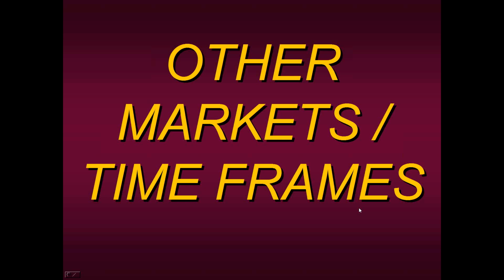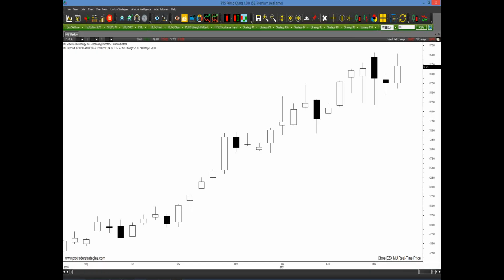Now let's look at some other markets and time frames, because not everyone just trades daily bars of stocks. Let's look at a weekly bar, okay? This is of Micron Technology. This is a weekly bar going back to September 2020. Not even a year ago, but still going back some time. We see in hindsight that this has had a really nice upward move. How could we have taken advantage of this? Go through the process once again.